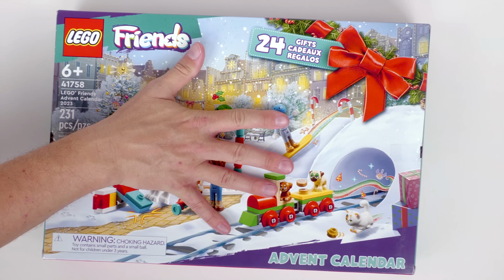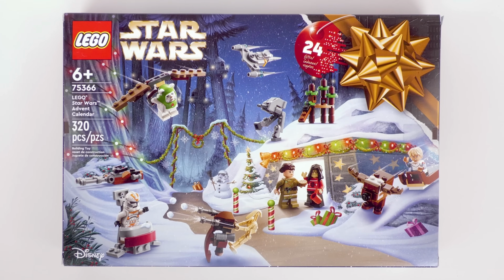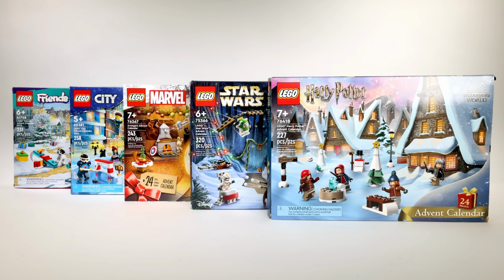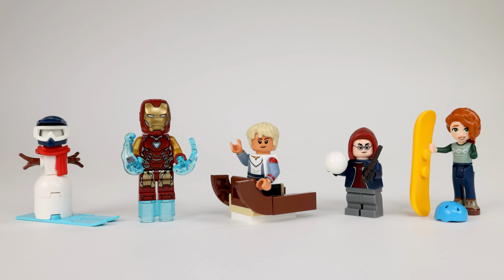5 more acrylonitrile butadiene styrene creations cower behind advent portals of doom awaiting our delight or devastation. Yes, it's day 2 of my advent calendar door opening thing. Yesterday was a solid start to Advent 2023.